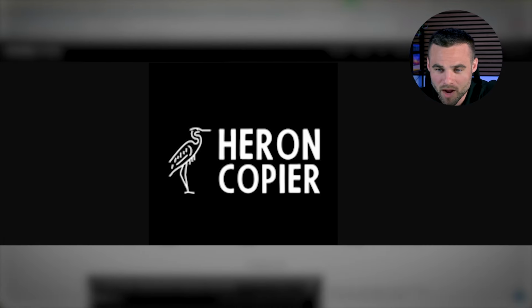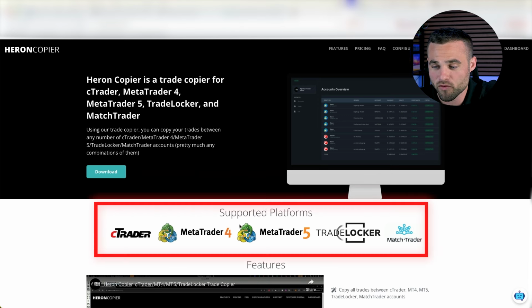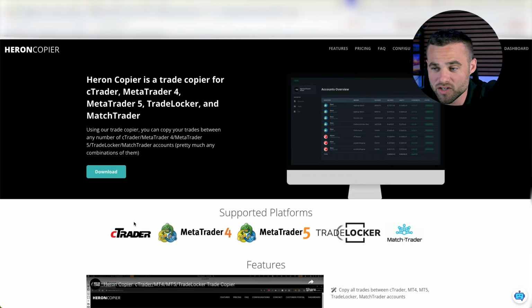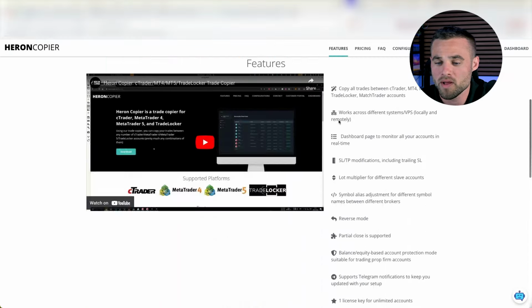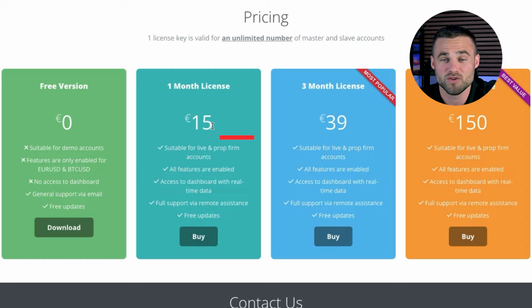Okay, and my number 1 favorite copier by far is Heron Copier. I pretty much love everything about this. It works with Metatrader 4, 5, TradeLocker, MatchTrader, cTrader, pretty much all of the different platforms. It's a really clean user interface. You can see all of your accounts connected on one web-based platform. It's extremely affordable at only 15 euros per month, and you get unlimited accounts. So it's crazy. 15 euros for unlimited accounts is just wild.